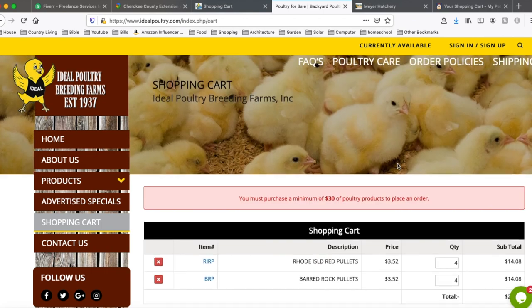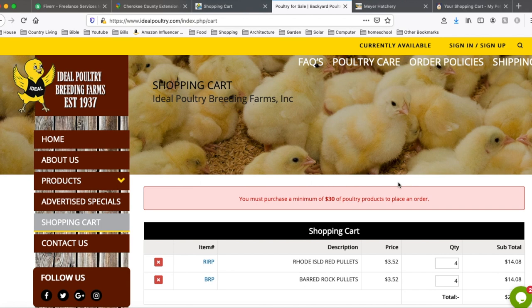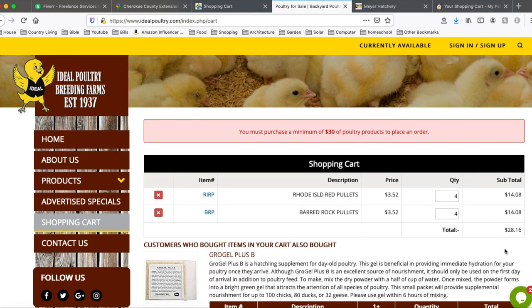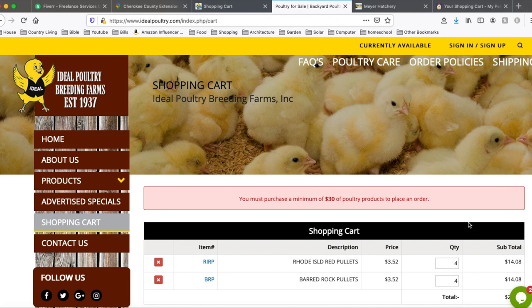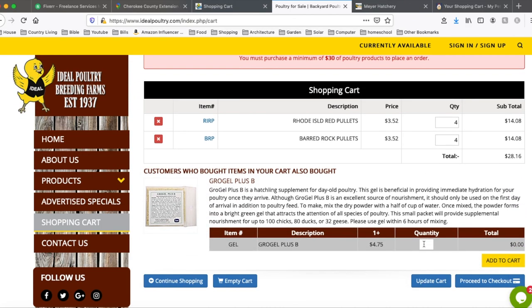So that's it, guys. We looked for location, reputation, price, and shipping totals, and that's what I wanted to show you. So when you are picking your chickens, make sure that you are keeping in mind all those different factors when you're looking at an online hatchery. Make sure you're looking at location, hatching times, and price and fees that are added onto it. Because if you get a small amount of birds like us, there's going to be some extra fees.